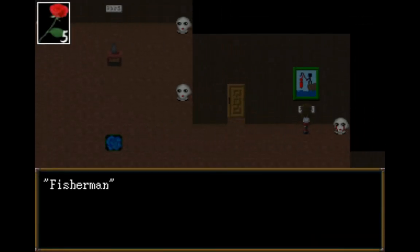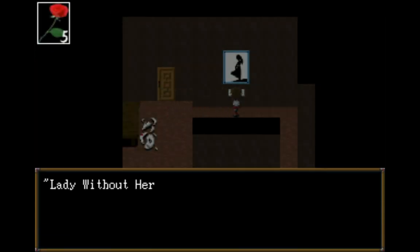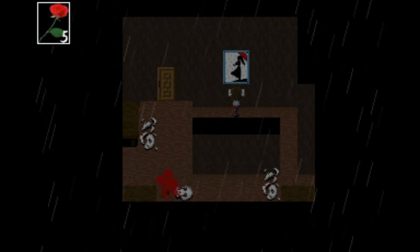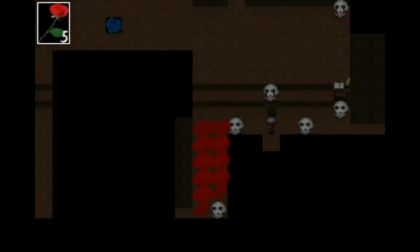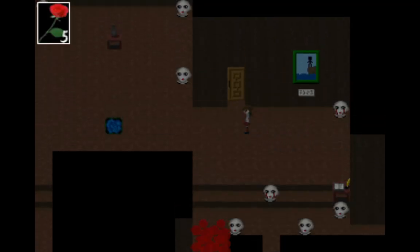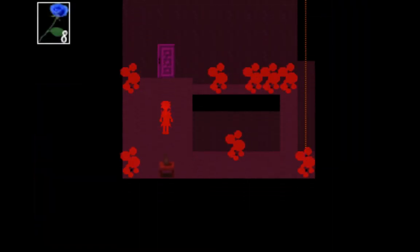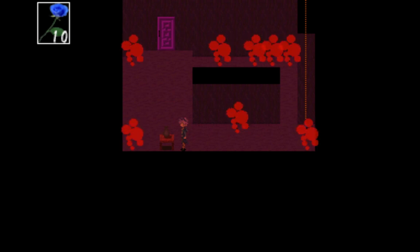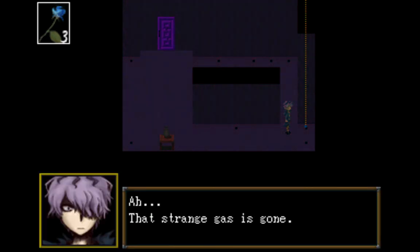Now we can take the umbrella. Hey, look, Evie caught something. Thank you. Now we give this lady her umbrella. Held the umbrella in front of the painting. Huh? It's raining in the room. That's so weird. Okay, so now Gary should be able to get through that room. Okay. Cool. The strange gas is gone.